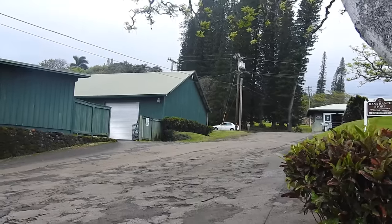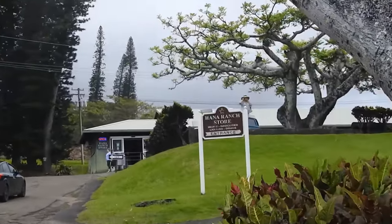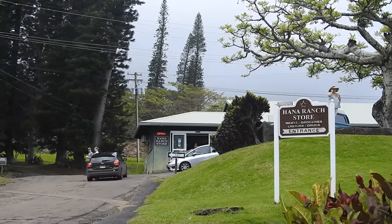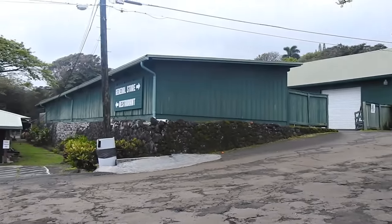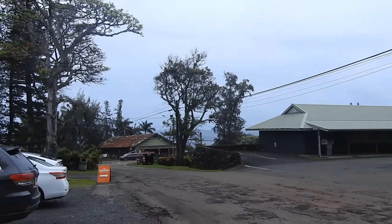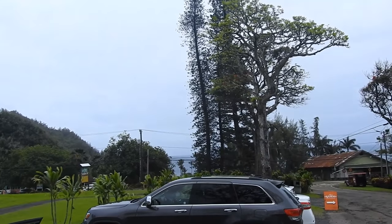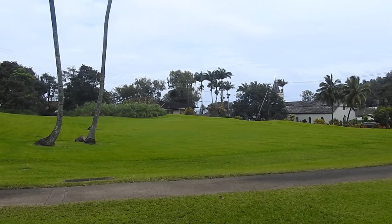We are here in Hana Town. Went up to the little Hana Ranch store. Nothing spectacular there. Got a t-shirt, got a couple of drinks. And there's the post office and some other few shops. And then there's a view of the water down there. There's a church over here.